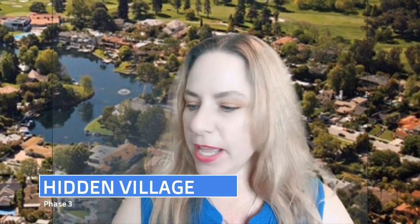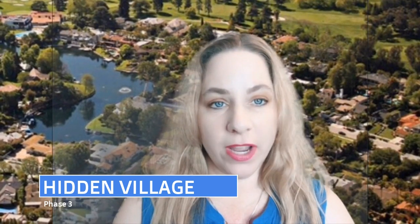The third part of developing Toluca Lake is the area called Hidden Village. Now, this was bordered by Riverside Drive, Cahuenga Boulevard, and Camarillo and Foreman. So it's that little chunk right there. Now, this area was supposed to be like country estate lots, and it was not going to have sidewalks. And to this day, there are no sidewalks, no curbs. There are wider streets, and you definitely feel that when you're driving through, and no street lights.